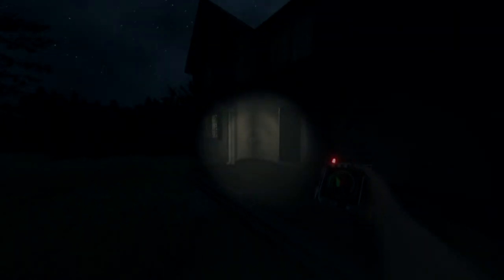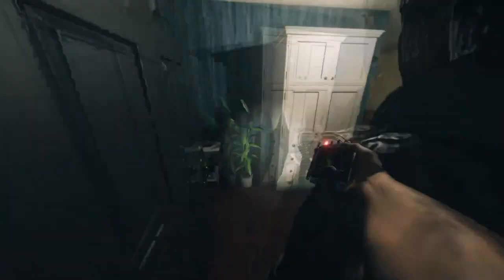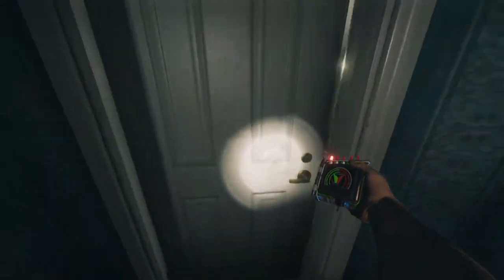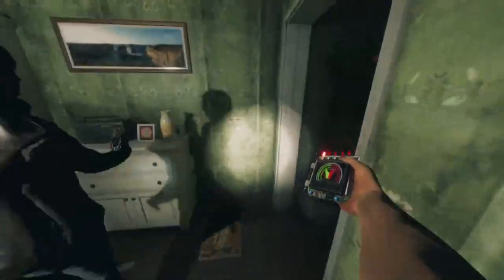We gotta find the power, remember that. They already turned on a light in there. Oh, well, power's on then. I don't know the layout of this house because it's all weird.